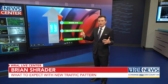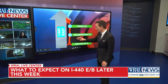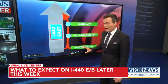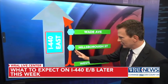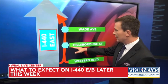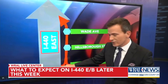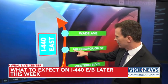Brian. Julian, I want to explain this collector lane concept a little bit out here on 440 eastbound. Again, all of this begins tomorrow night. It's going to be in place for a couple of weeks. All the traffic from Western Boulevard onto 440 eastbound is going to be put onto this new collector lane. And if you're on 440 eastbound coming in from the Jones Franklin Road area trying to get to Hillsborough or Wade Avenue, you're also going to take that collector lane. And from there, you'll have the chance to get off at the Hillsborough exit or at the Wade Avenue exit.